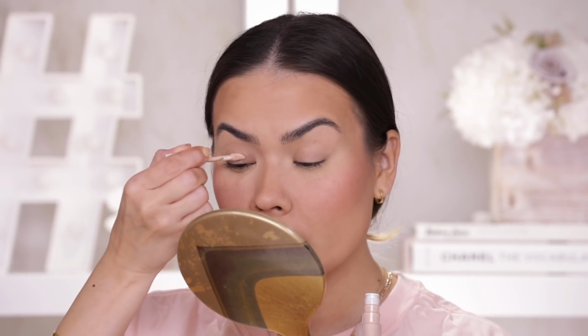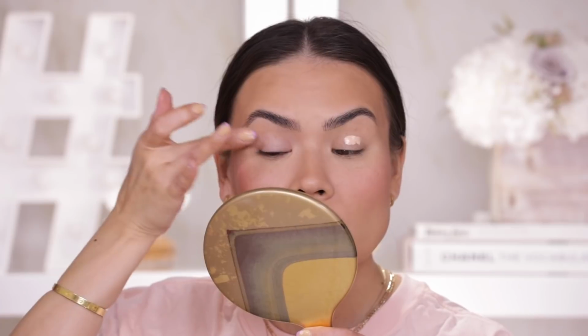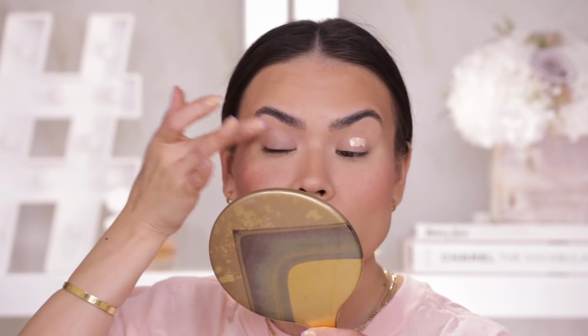Next, I have a new favorite eyeshadow primer, and it's from Rare Beauty. It kind of reminds me of my Fenty Beauty primer, but it's different. This one has a lot more pigment. Because it has a lot more pigment, I wish they had different shades in this primer because this is obviously very light and is not going to work for everybody, especially if you're going for an everyday makeup look or perhaps you're not using too much pigment.